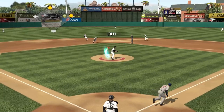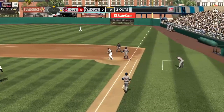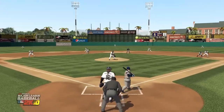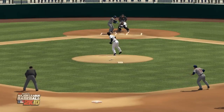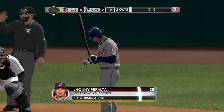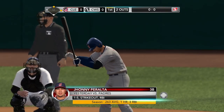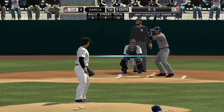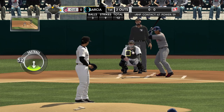Back up the middle. That keeps those runners at first and second. What a tremendous catch right there. I mean, what a great effort getting to that ball, making that catch. And it's Johnny Peralta in the box now. Two men on and two men out.